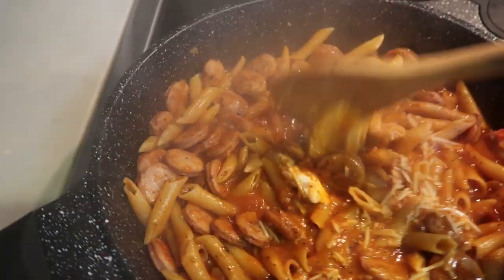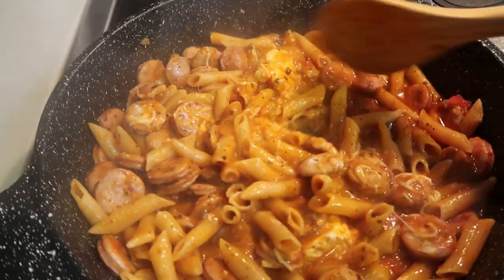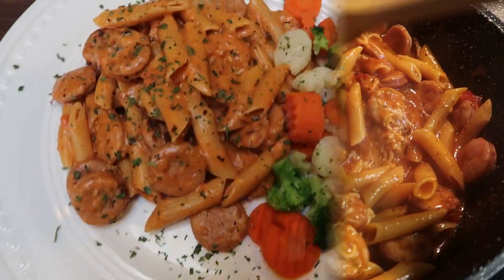And then in my microwave here, hello, I have some mixed vegetables. So let me get this all cooked up and I'll plate it up and I'll be back to share points and calories. So here's my dinner.